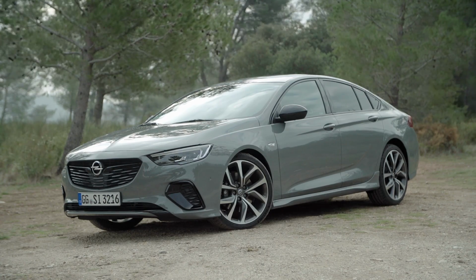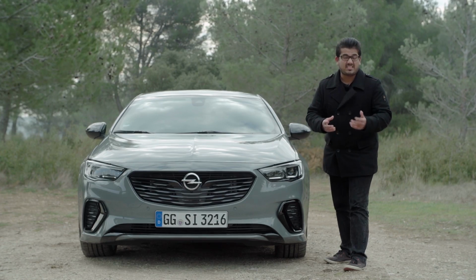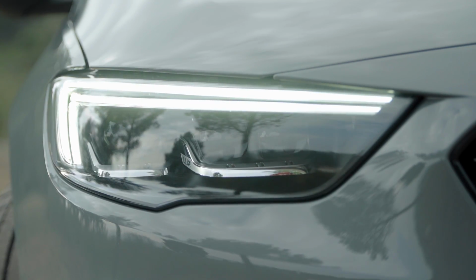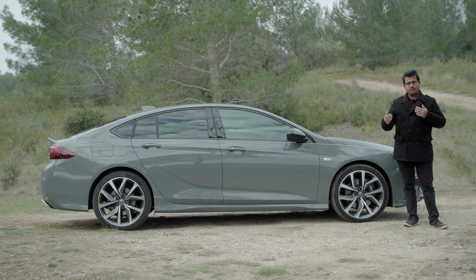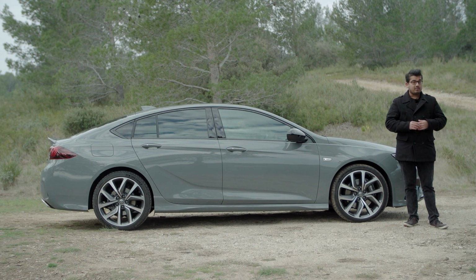But anyway, speaking of the eyes, the GSi comes with a lot of equipment as standard, like I was just saying, including the IntelliLux Matrix LED lights. The Opel Insignia is 4.89 meters long, it's about 2 meters wide, and actually weighs a hefty 1,700 kilograms.